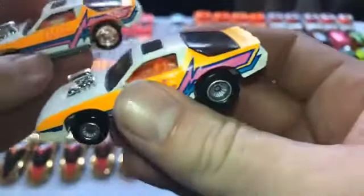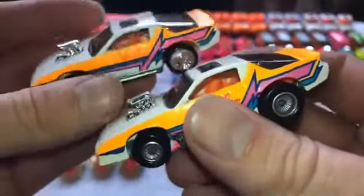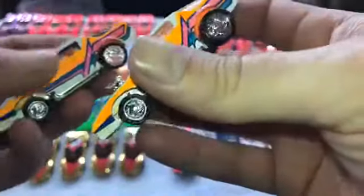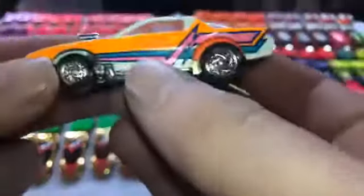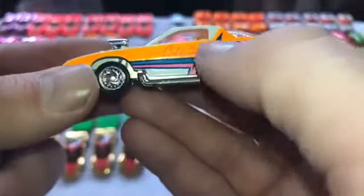You go from having the Real Riders with orange interior to having the turbo wheels with orange interior. And the last one here is just a clear window variation. And I have some other nuanced variations in the base downstairs. But as far as the transition pieces, this is most of what you're looking for. And then there's one with the black lines instead of the blue on here. I don't have that one yet.